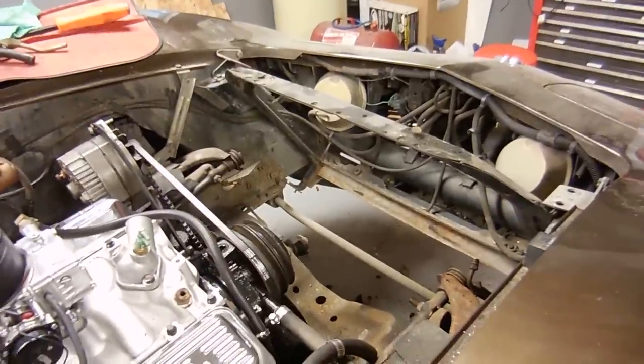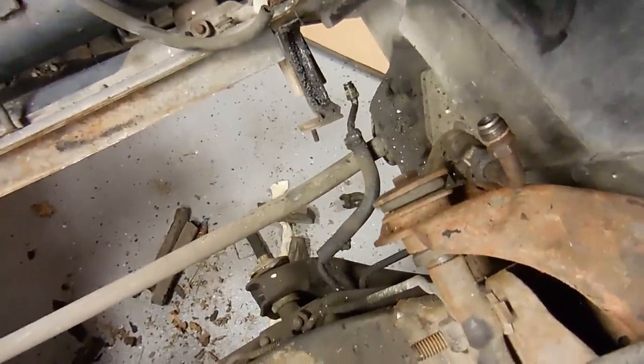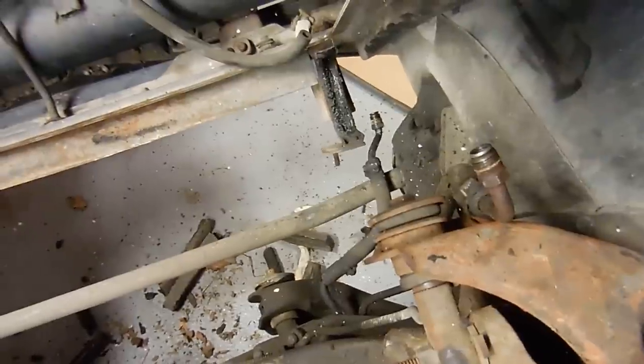Before we put the new radiator in, which I have right over there, there are a couple things we need to do. The first is I need to replace these automatic transmission cooler hoses. It's basically 40-year-old hose, and it's been leaking a little bit, so it could probably do with being replaced and cleaned up. It's one of those while-you're-at-it type things.